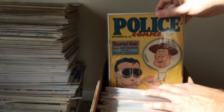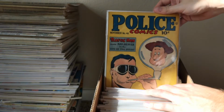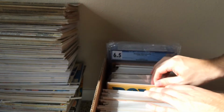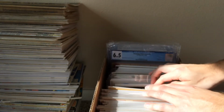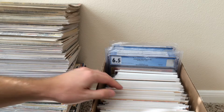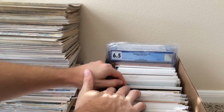Next I have Police Comics #48, just another random Golden Age book here. Let me see if I can fix this lighting because the sun's kind of messing it up. Alright, hopefully that's a little bit better with the lighting. Let's keep moving on here.